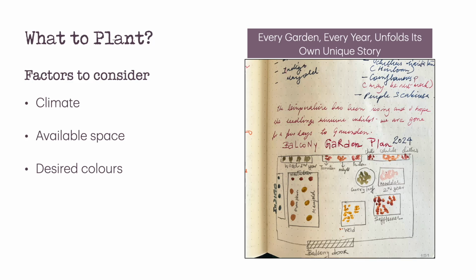Before I start my gardening process, I always plan my garden, where I want to put my plants, and this is a plan from my balcony garden. So here is my recommendation of top dye plants for anybody starting a dye garden for the first time.